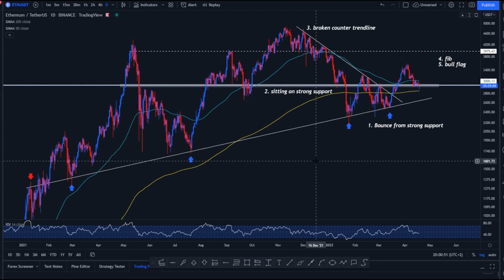Today we're going to cover some confluences on Ethereum's price action. We're also going to talk about Bitcoin, where it's at, and how correlated it is to the current stock market, or the S&P 500, the index of the top 500 companies in America.